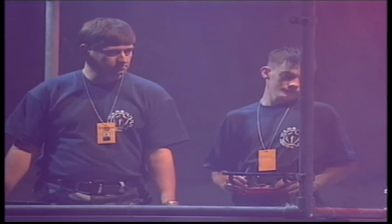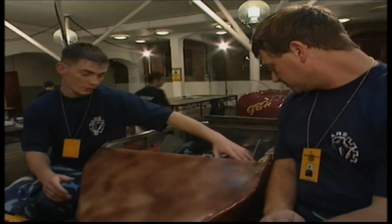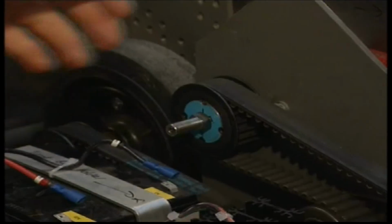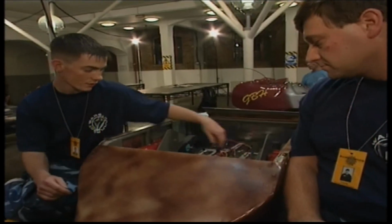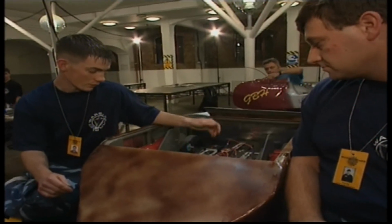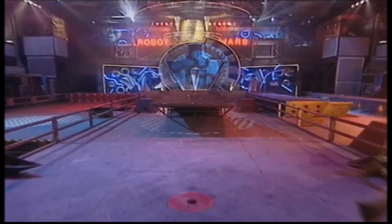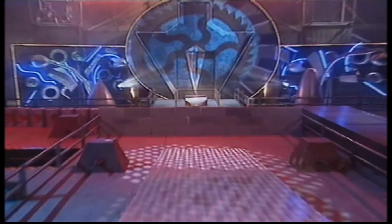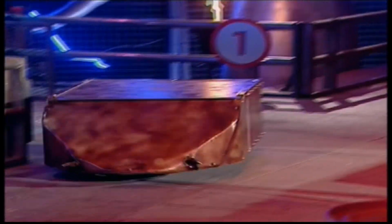Roboteers, stand by. Talos with Ian Wilkinson and Mike Luke. Driven by 2 wheelchair motors. It's belt driven. We can have high torque, low speed, or we can have low speed, high torque. And we're running off 24 volts DC, and we can change between 2 or 4-wheel drive. 3, 2, 1, activate. So it's tally-ho, Talos.